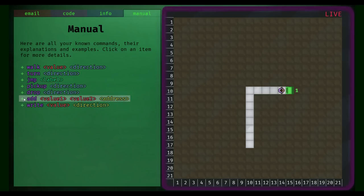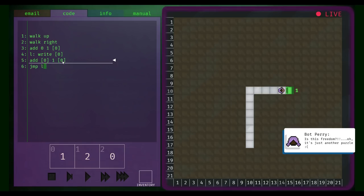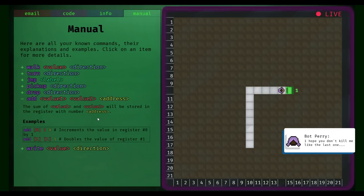Do I use the add command wrong? Value, value, address. Am I stupid? Value, value, address. The address is clearly 0. Register 0. Why did this write something into register 1? Is this a bug or am I stupid? What the hell? Okay, so the add command clearly says value 1, value 2, address. So the third parameter is the address.